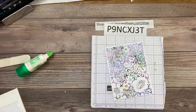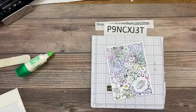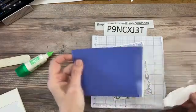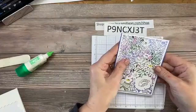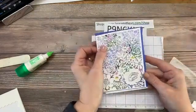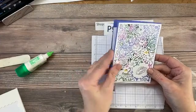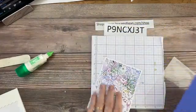Okay, so then I'm going to take my card base, and I used Orchid Opulence. I'm sorry, Orchid Oasis. We had Orchid Opulence years ago, and I always have a tendency to call it that, but that's not right. It's Orchid Oasis, and this is one of our in colors for this year, and it is a gorgeous color, and I thought it complemented that. I wanted to pull some of those colors from behind on this DSP. So I'm going to go ahead and just attach this.